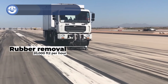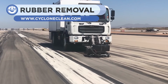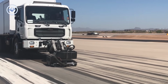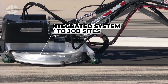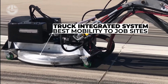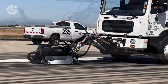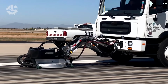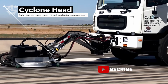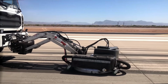The Cyclone 4006AC is an ultra-high pressure runway rubber and paint removal machine, having the best value for money with runway rubber removal up to 20,000 square feet per hour, and a variable output pressure of 6,000 to 4,000 psi for disposal or cleaning. Additionally, its water tank has a capacity of 1,600 gallons, corrosion-resistant fiberglass, and its cleaning attachment is gas-powered with up to a 34-inch cleaning path.